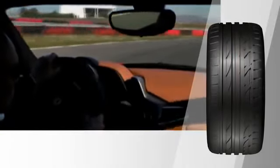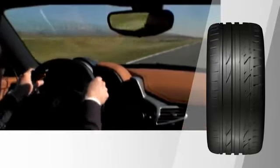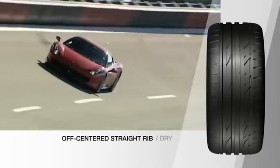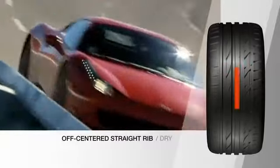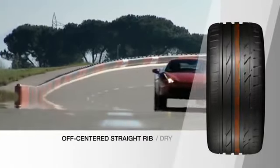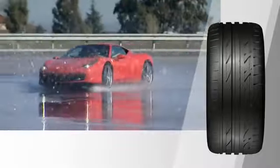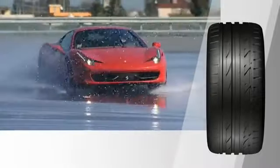Drivers will really enjoy the sporty feel of this tyre. Its remarkable steering response is countered by outstanding high-speed stability thanks to its off-centered straight rib tread design. But even when the weather takes a turn for the worst, safety is assured with Bridgestone's premium wet technology.